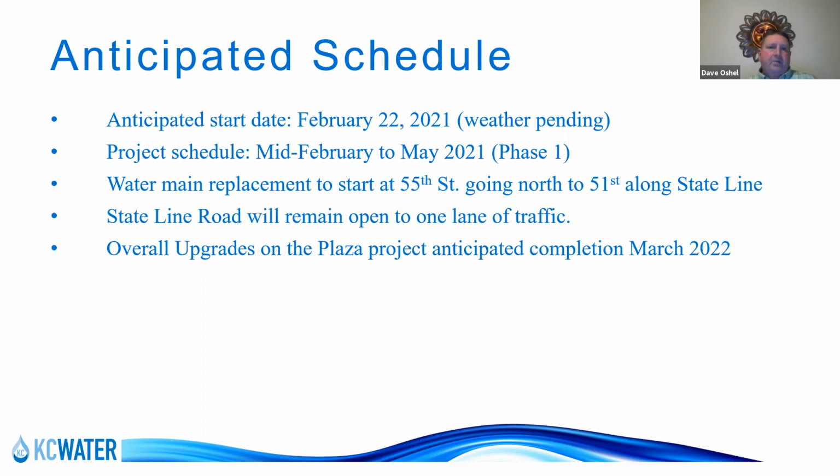Once we get done with phase 1, then in May, we'll be moving into the Plaza area, the actual heart of the Plaza, and start working on that. And that construction timeline is going to take us from basically May until March of 2022.